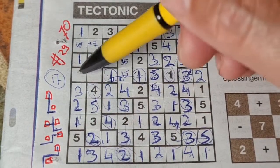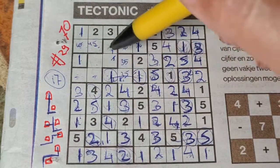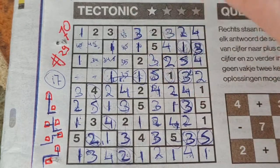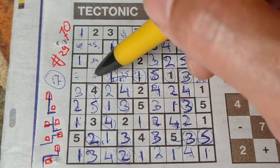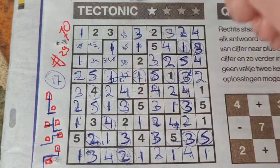Alright, those 2 boxes cannot be a 3. Those 2 boxes cannot be a 4. So the 3 and the 4 goes in these 2 boxes as a pair. So the other pair in this W area shape should be the numbers 2 and a 5. You see here 2, no 2 there. 2 should be here, and a 5 goes there.